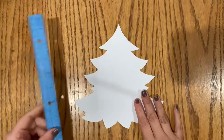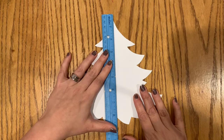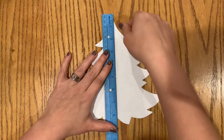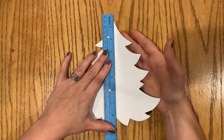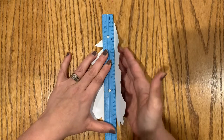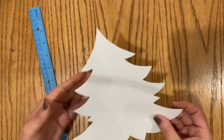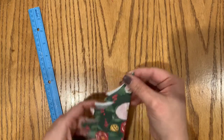So I'm just going to get my ruler and put it on the center section here and just kind of use my ruler as a guide to fold the tree in half. So I'm just going to lightly do that until I know that it's about half.